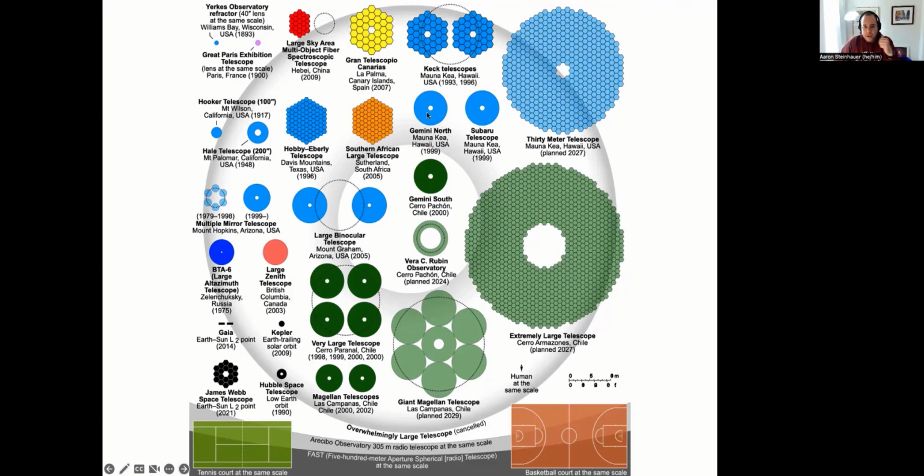Subaru, Gemini North, you saw in that image a little while ago. The Hobby-Eberly telescope is about a 12-meter telescope. The SALT telescope is in the 12-meter range. And these are the biggest telescopes that are in use right now, right? The Large Binocular Telescope actually has two 8-meter telescope mirrors, and it can use them in tandem. You've seen pictures of the Very Large Telescope. There are 4 of them, and they can be used together.